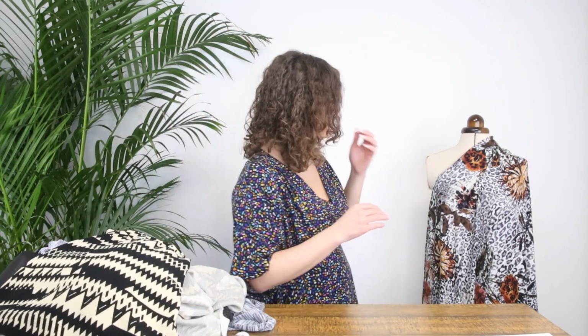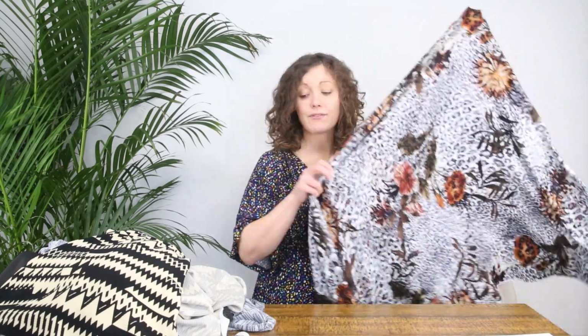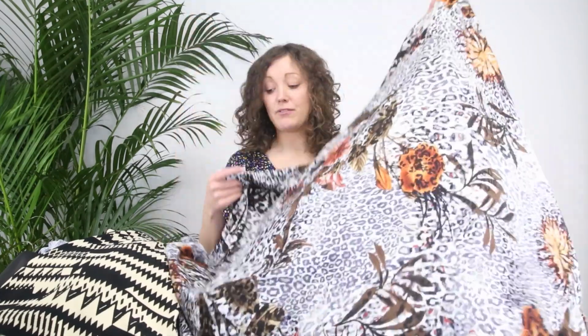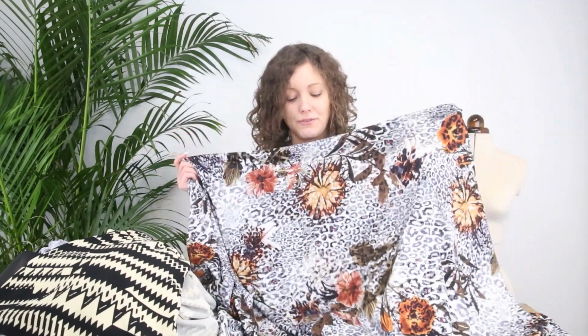And then the last one I've got to share with you is another viscose jersey. So this isn't a different type of fabric to what we've just been looking at. It's very similar to the other viscose jersey we looked at, but I just wanted to share this beautiful print with you.